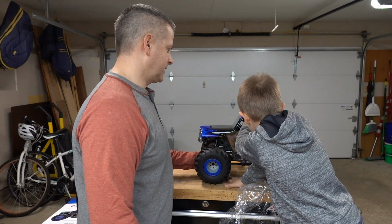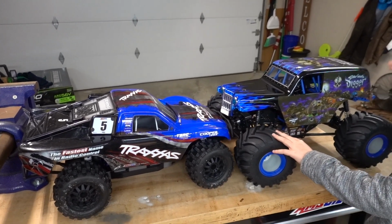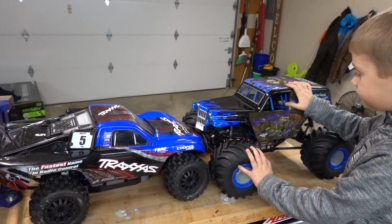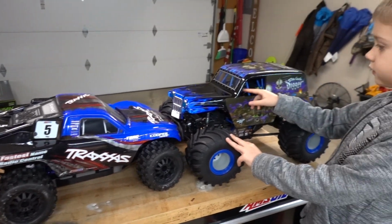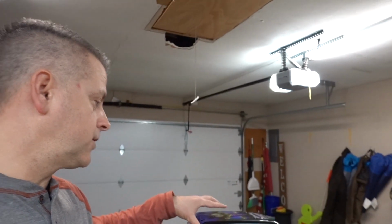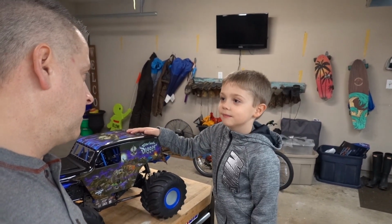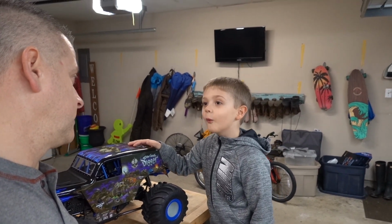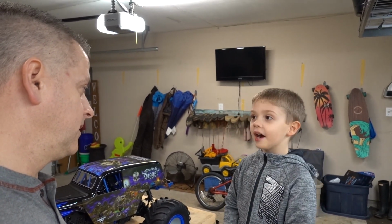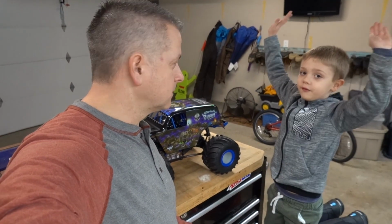So let's see how big this is compared to the Slash. Both are 1/10 scale trucks, but this is the size comparison between our Monster Slash and the Son-uva Digger. These are all Monster Jam licensed, so I'm hoping Losi maybe comes out with a Max D and all the other trucks. Maybe they'll have 4 or 5 or 6 different bodies. Maybe they'll have a dragon truck, like the red one with the wings up.